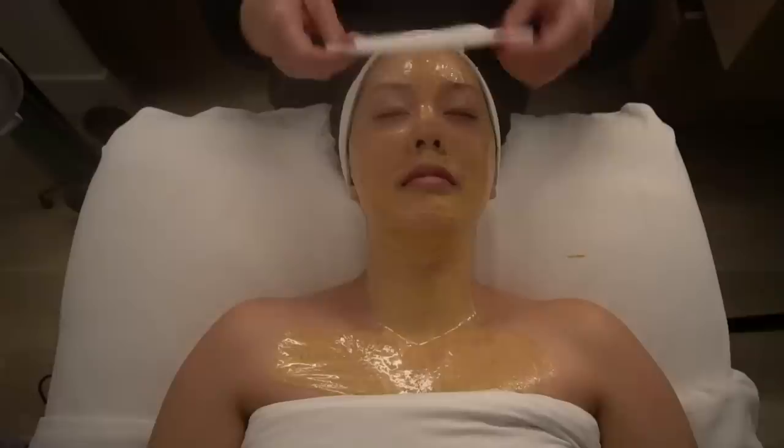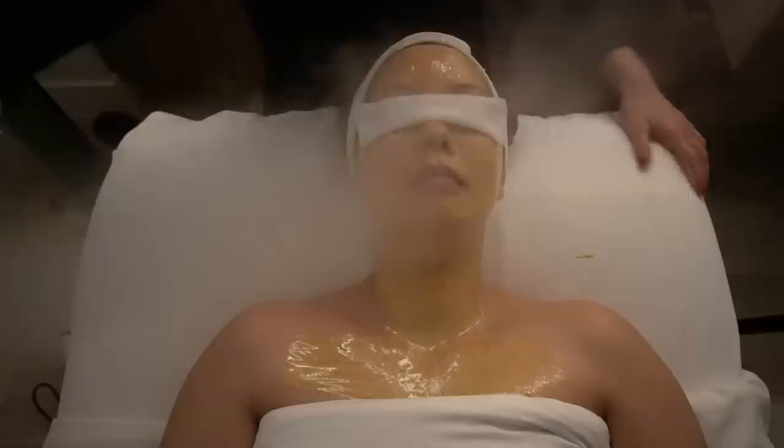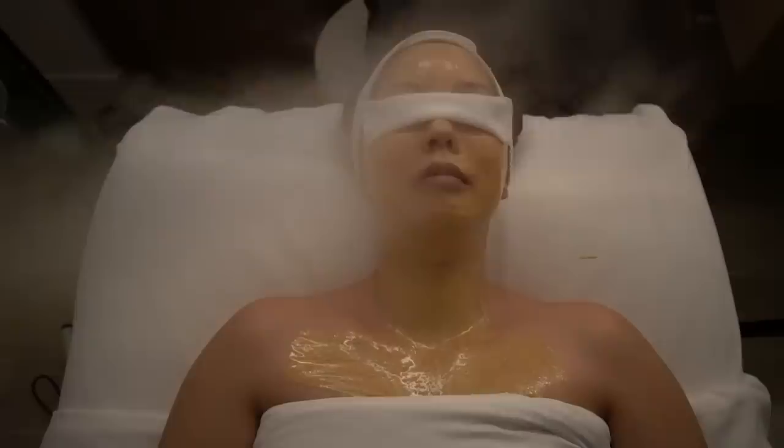Pumpkin enzyme peel sits on my skin. We're putting steam on it that activates the enzymes. You might feel a little bit of tingling. My skin actually didn't have too much tingling this time around, but it's normal.